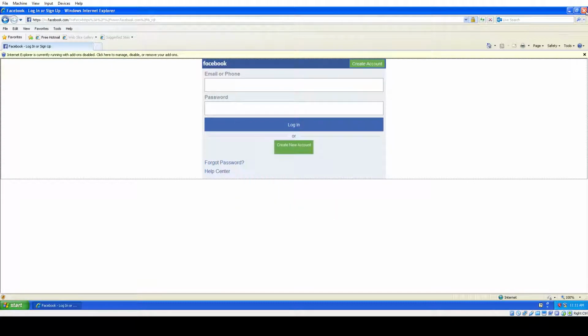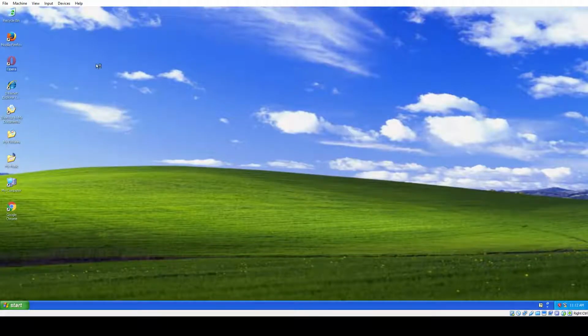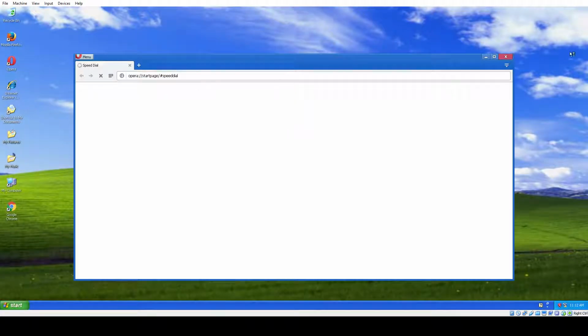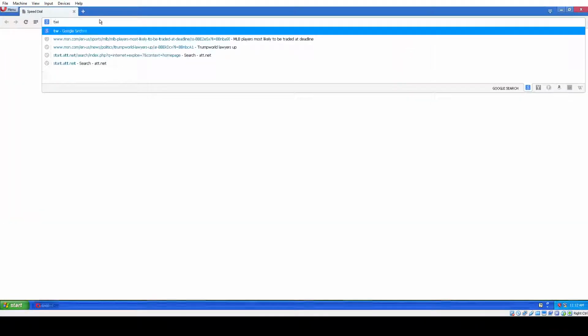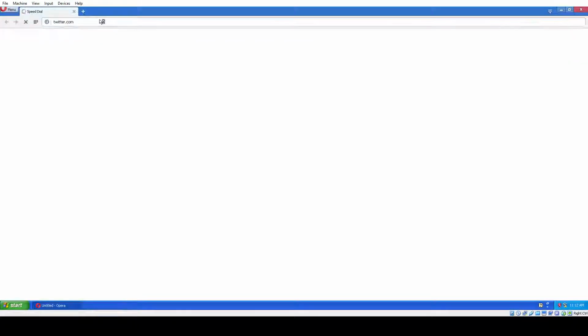So let's go to Opera, which I really never used. I only use either Firefox or Google Chrome now. I don't use Internet Explorer either. Opera's taking a little bit to boot up, I'm sorry. There we go. So let's go to Twitter on Opera in Windows XP. And it's taking a little bit to load.